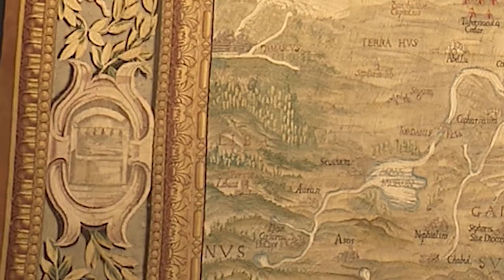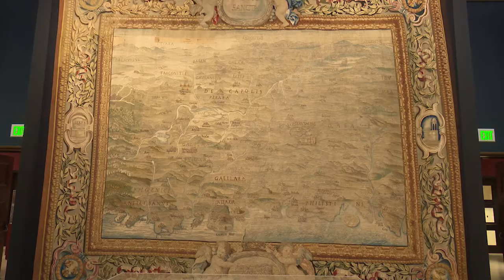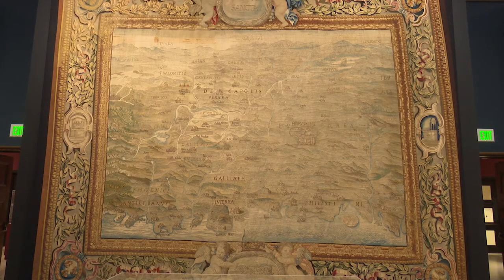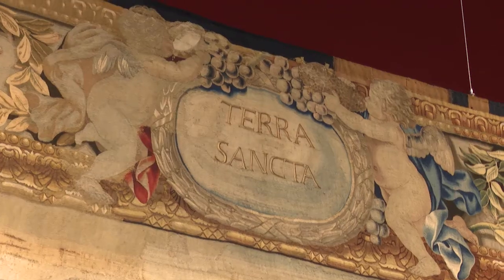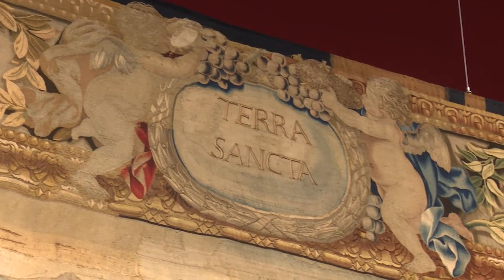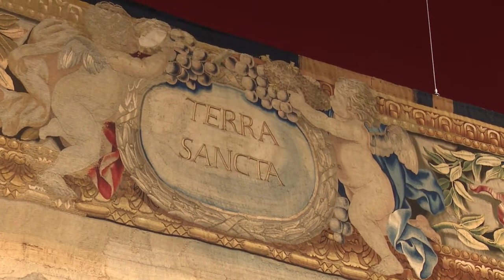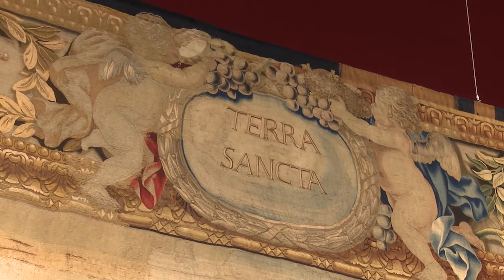So like in Egypt, you've got these references to the pilgrimage places. Then at the very tip top, there's an inscription that says Terra Sancta, and there are putti to either side. Do you see what they've got in their hands? Yeah, grapes, big, juicy grapes. Grapes which signify, of course, the Holy Eucharist, the blood of Christ, which is transubstantiated into the wine of Holy Communion. So grapes are always a symbol in Christian iconography of Christ's sacrifice, right?